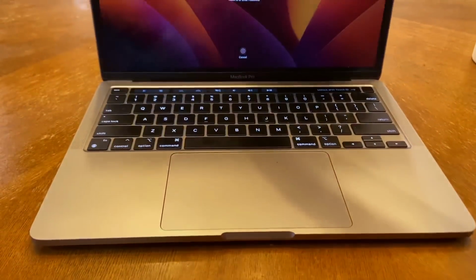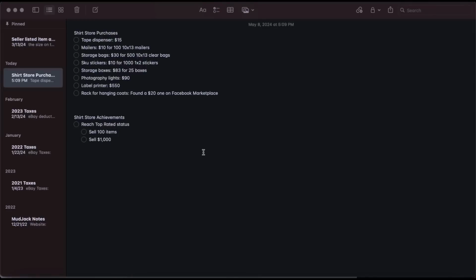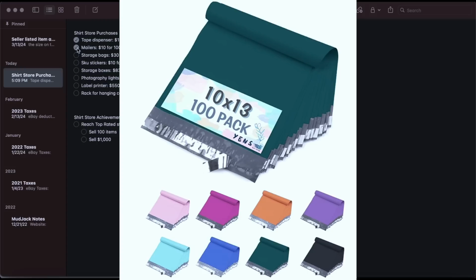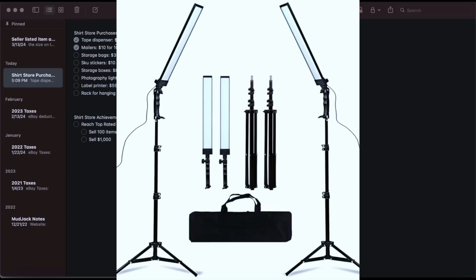Now it's time to go shopping for my store. I put together a list of items that I need for my store and an estimate of how much it'll cost, and I was able to make some purchases right away. First off, I'm going to unlock the tape dispenser for my labels for $15. Next, I purchased 100 poly mailers for $10. And lastly, I purchased some lights for $90 to complete my photo station.